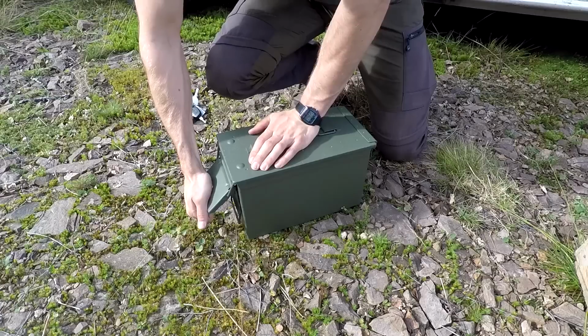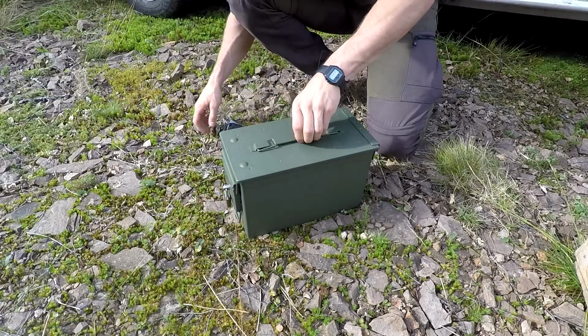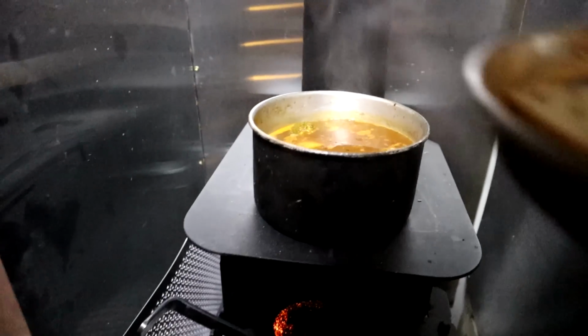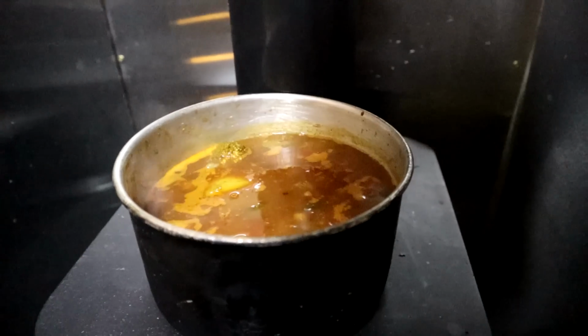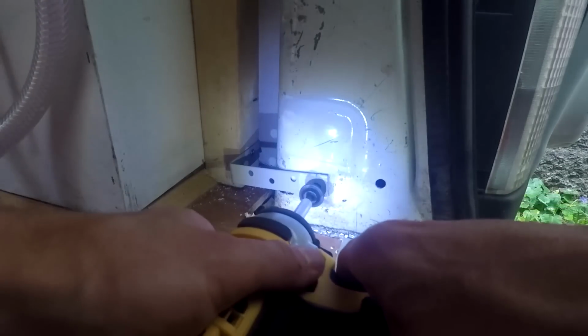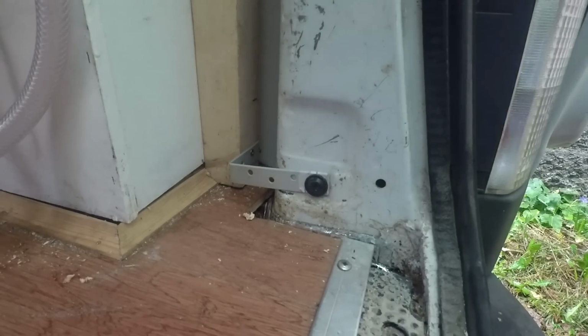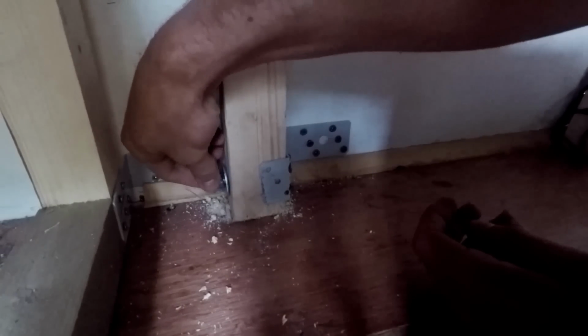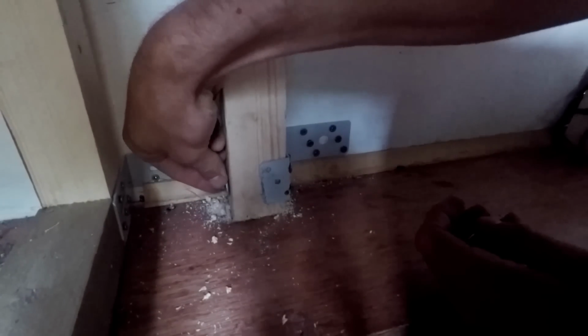The ammo cans are also great bits of kit, and you can fit locks in them for storing valuables. I can also cook on top of the wood stove, it just takes a while to heat up. So since the van was a builder's van before, it came with a number of 8mm bolt tie-off points. Now I utilise these for securely bolting in the furniture with the idea that they can still be easily removed again when I want an empty van.